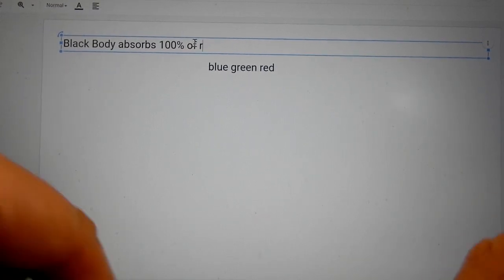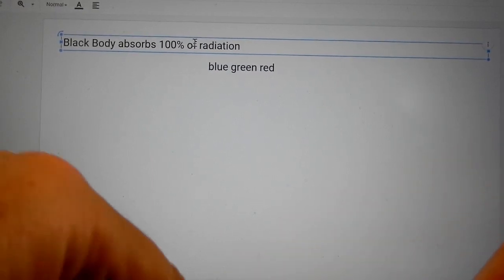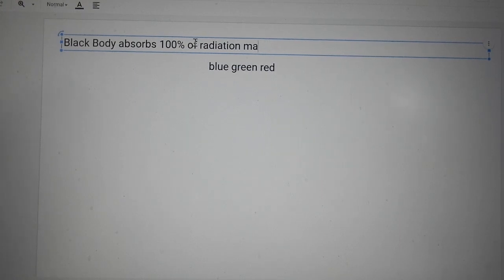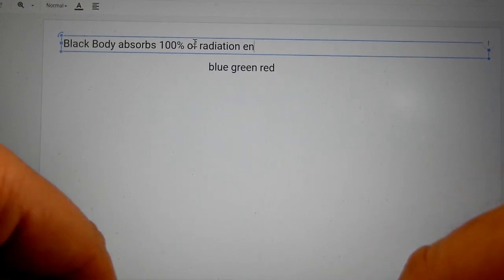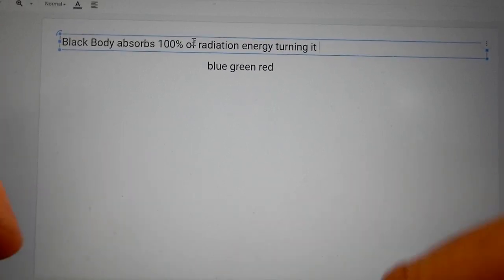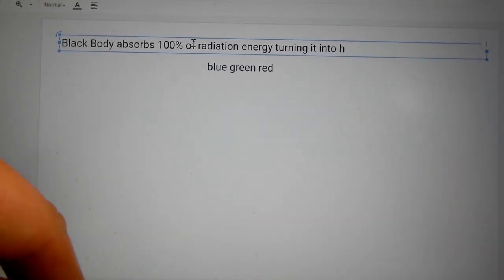Of radiation, turning it into heat energy. We mustn't say making, because that's the conservation of energy. Turning radiation energy into heat energy.